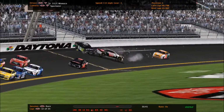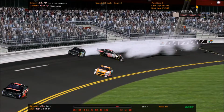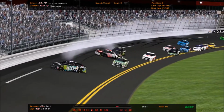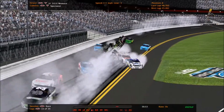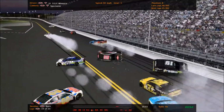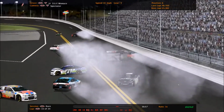He comes right up into LJ Toledo, and just a hard hit right there. It's not over. This tri-oval doesn't have the most room in it. And yeah, look at this. It's absolutely insane. You have 4 cars flipping upside down. ARCA brakes, everybody.